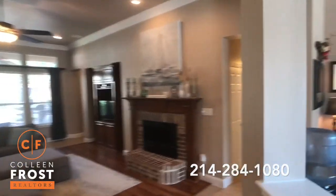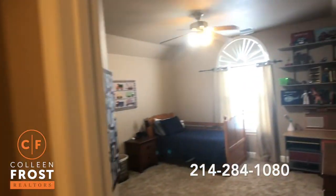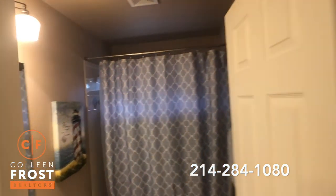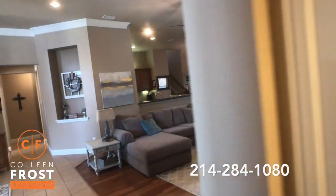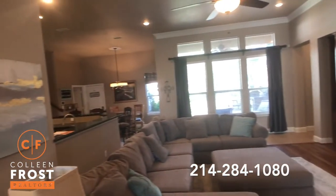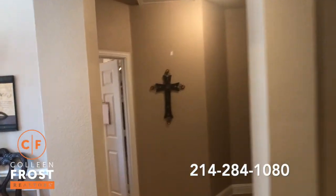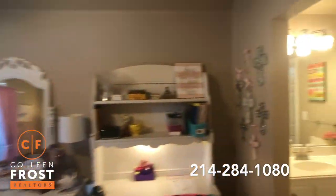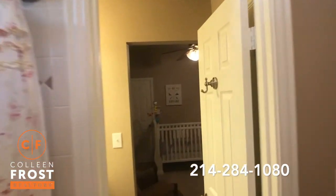We're gonna come down here to the right where we have our first bedroom and full bath. Great size bedrooms, right? Here we have a full bath. Great family room with built-ins, gorgeous hardwoods with views of the kitchen and the nook. Let's come down to our other two secondary bedrooms with a Jack and Jill in between. Neutral paint throughout, move-in ready. Love it.